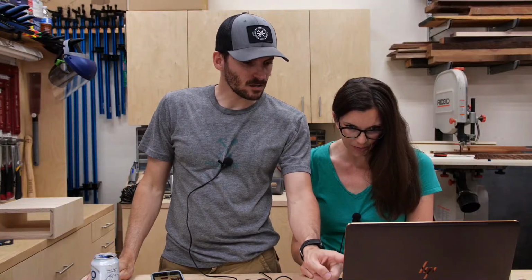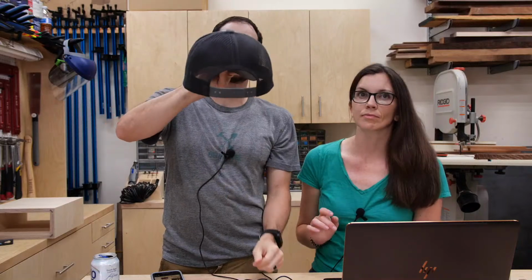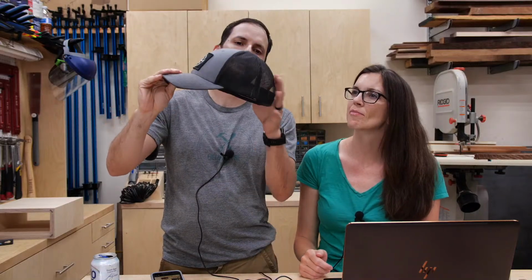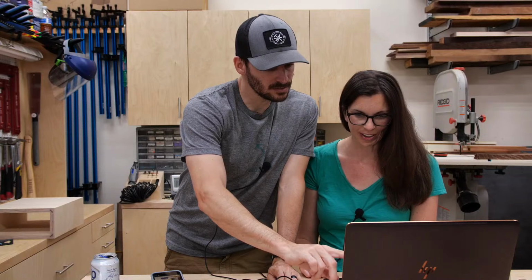Did you answer this question about the mesh in the back? Oh, sorry. They do have mesh in the back. These are really nice. What are they? They're Richardson. It's a Richardson 112, I'm sorry, 115. It's a low rise trucker hat. It's my favorite hat. Love them. Yeah, that's why we have them. We did not skimp on the hats.